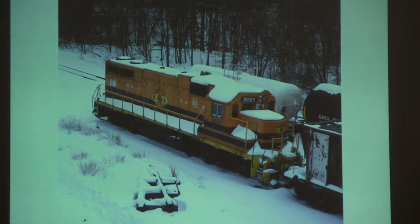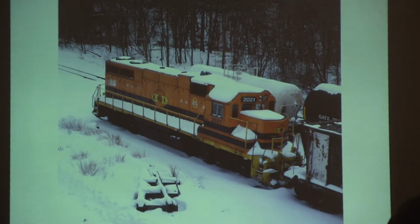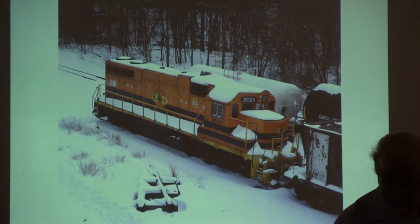And here's a picture from this spring of another Genesee and Wyoming subsidiary unit in the yard. I have to figure out what the CS stands for. Might be Connecticut Southern, because they were one of the lines that they've taken over.